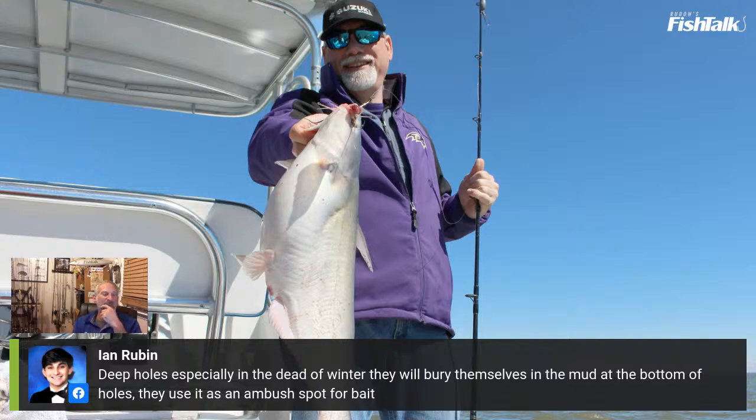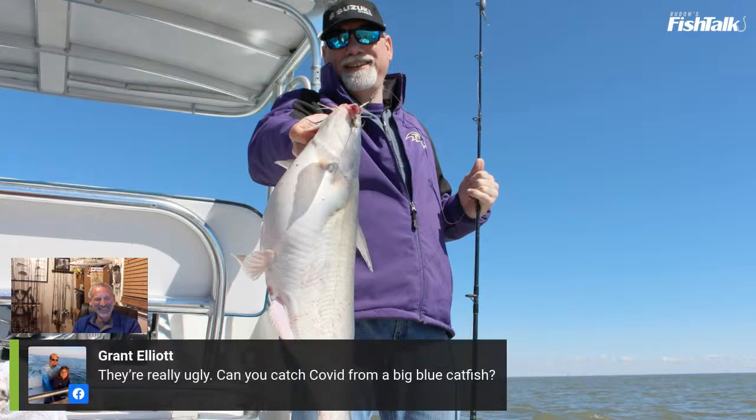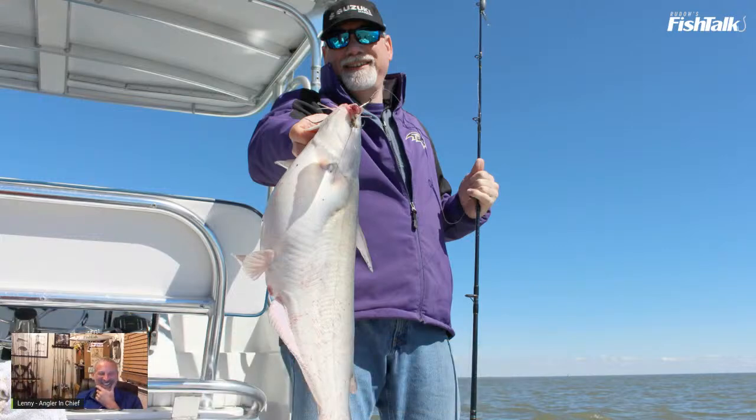You know what I want to know, Zach? I want to know why in Ian's picture, he's not holding a fish. I don't know. I find that a little troublesome, Ian. I mean, maybe that's just me, but I don't know if this is relevant right now. He says they're really ugly, but can you catch COVID from a big? Get out of here. Oh, Grant. Yes, and I don't know.